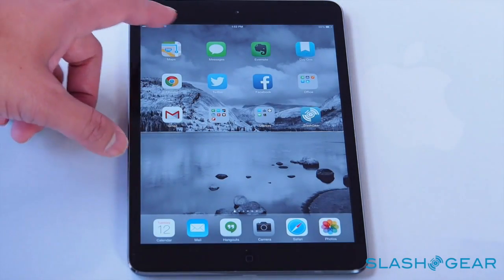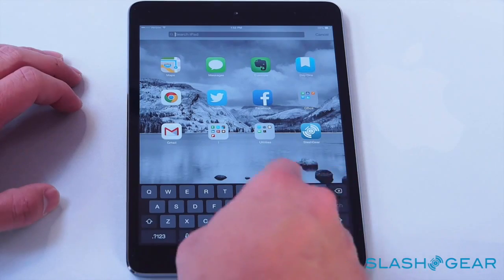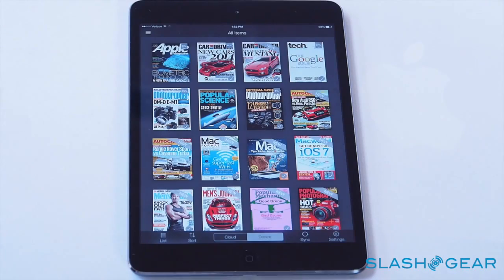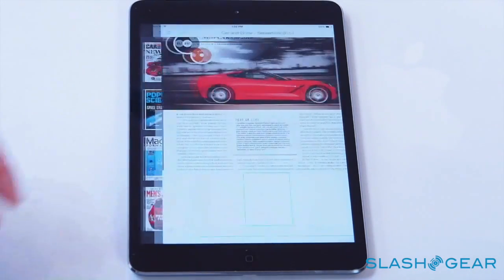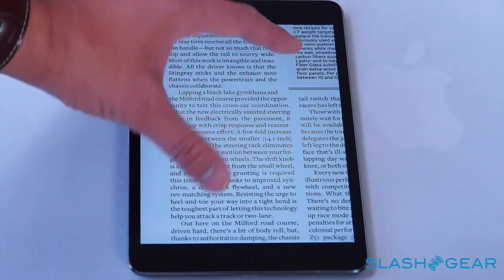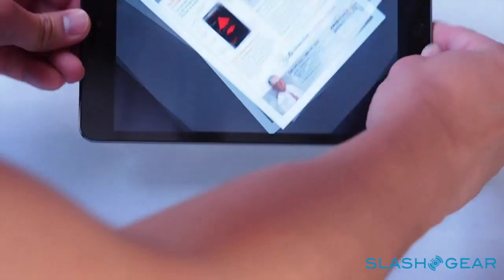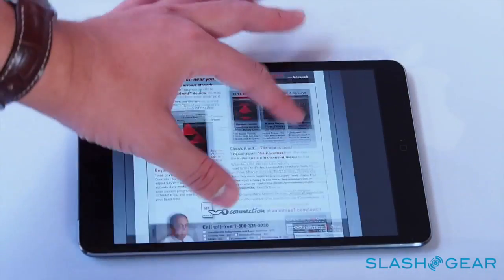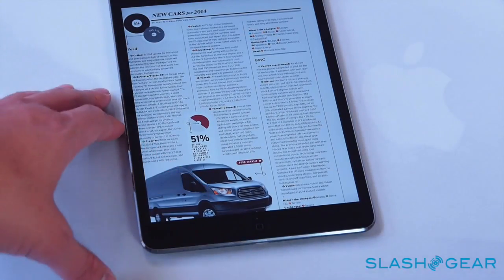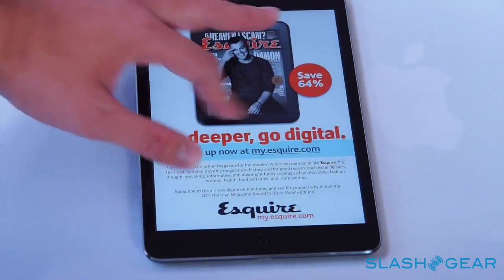Now, what does it look like in terms of PDF? Let's check out the Kindle. We like that. So I've got Car and Driver. Amazing. You see how quickly it renders text and images. Rotates. Again, zoom in, zoom out. I can't think of another tablet that can render a PDF that's over 100 megabytes in size that quickly.